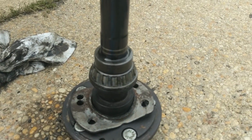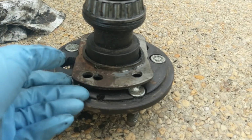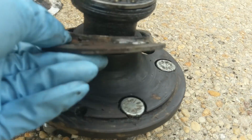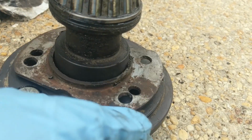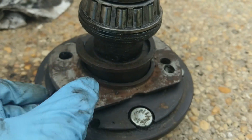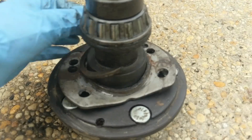Alright, so I'm gonna clean this one and put this back in, but I noticed something weird. This thing is way tweaked out of shape. I don't know what happened to this thing. It's not very straight anymore. I don't know what the hell happened. This side's okay. So unless that's where the clip was sitting, still, I don't know. That thing's messed up.